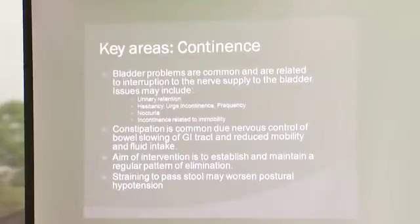Because of the autonomic nervous system impact of these diseases as well, we also need to understand that we might need to look at things such as self-catheterisation for urinary retention if we've got residual volumes over 100 mils, to minimise that risk of urinary tract infection. We might have to look at permanent catheterisation later on, which is mainly related to bladder dysfunction. It's not actually a continence management strategy.